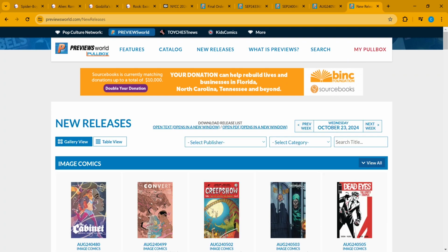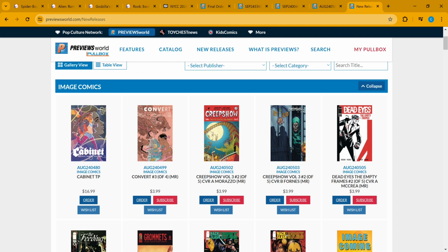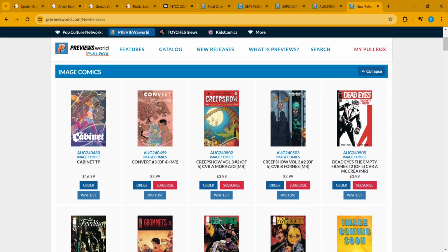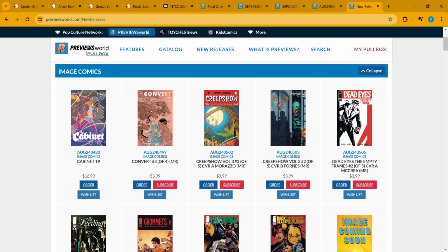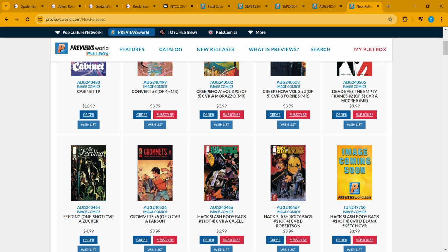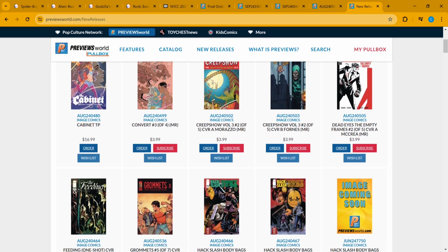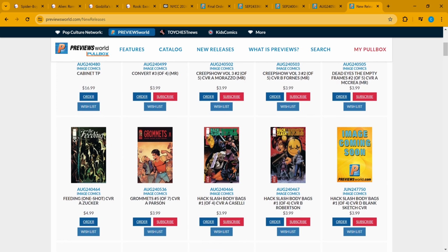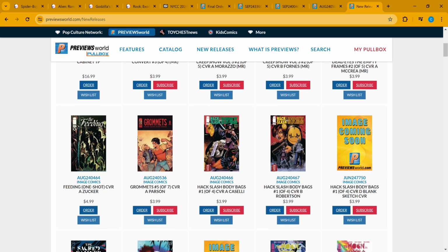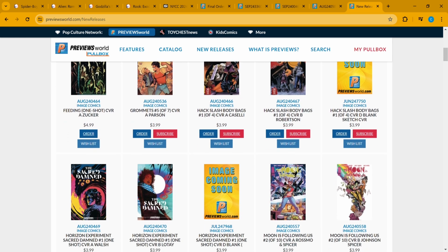Alright, these are the rest of the books coming out this week. Let's go! We're gonna start off with Image Comics. And remember, this is right before Halloween, so there's probably gonna be some horror books and some scary books. So we got Creepshow number 2 coming out. Another number 2 is Dead Eyes, the empty frames. Gromit is on issue number 5 of 7. Got Hack and Slash Body Bags number 1.